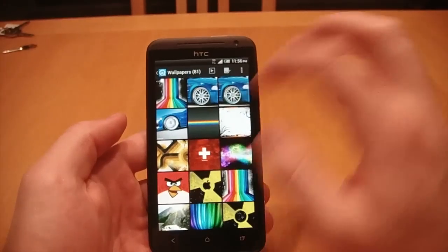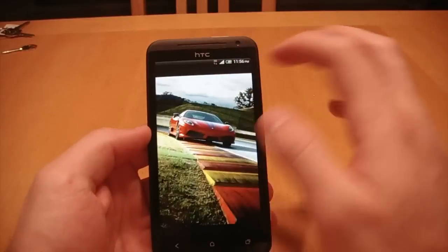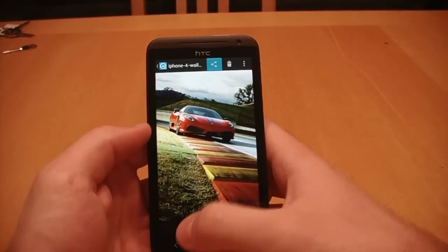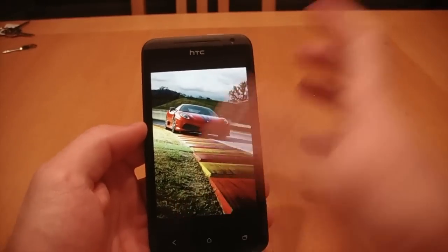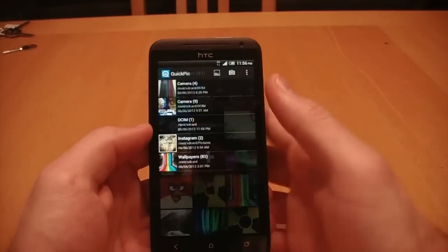So I mean, you look at that, I can go into pictures pretty quickly, tap on it, share it if I want. So everything's really quick. It's my favorite app for browsing photos that I have.